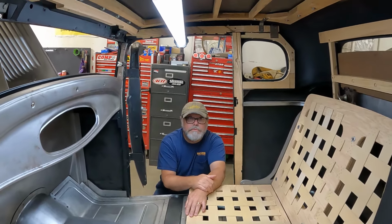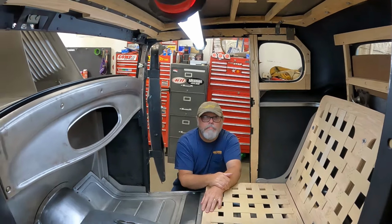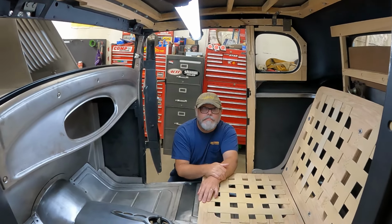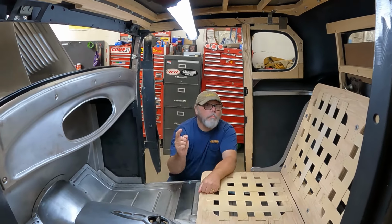You're going to drive this one? Yes. Are you lying to me? No. We'll drive it. I'll trailer it far places, but once we're there, we're going to drive it. And after the first year, second year, we'll drive it more and more.